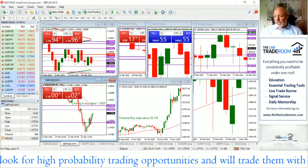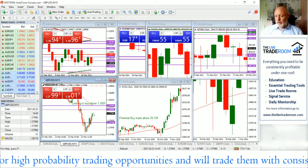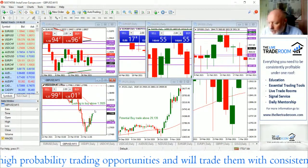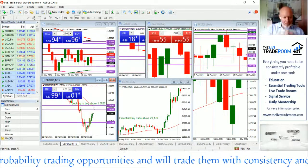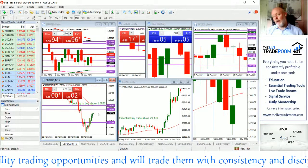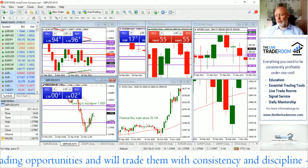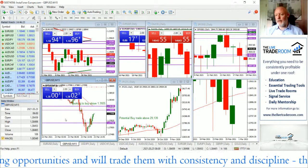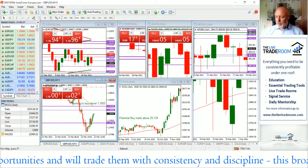So look, we've got this little pullback in the pound dollar to the upside. So we'd expect it has every potential to squeeze forward, maybe another 10 pips. And then we'll see for that. We'll wait patiently for that little turnaround, that little rollover, a bit of exhaustion. Maybe it could extend a little bit higher, but we'll look to get into that pullback trade if we can for the pound dollar.